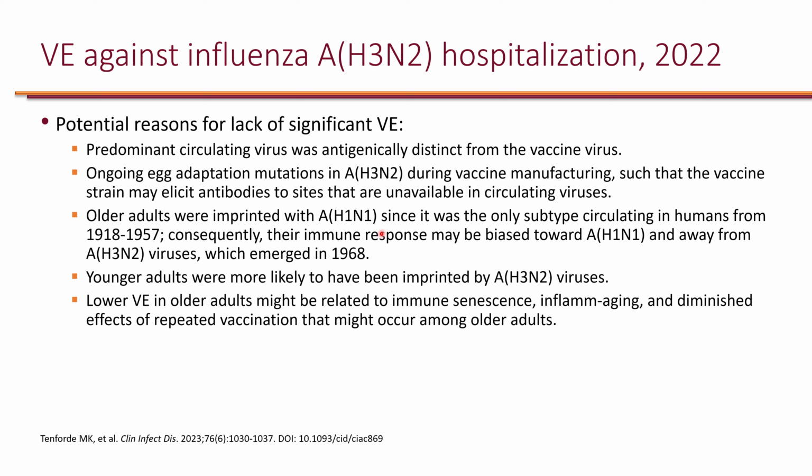And this study that was published in December of 2023 looked at adults aged 18 years and older who were hospitalized with any acute respiratory illness, and they were tested either by antigen or molecular assay for influenza. There were 3,707 patients who were hospitalized. 714 of them actually had influenza, and the remaining patients who were influenza and SARS-CoV-2 negative served as controls.